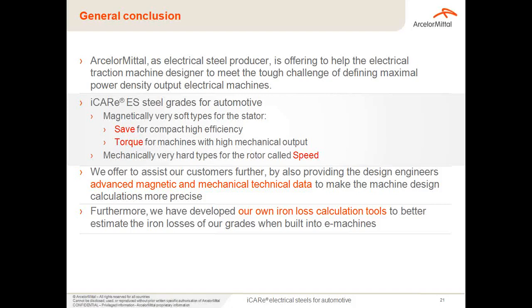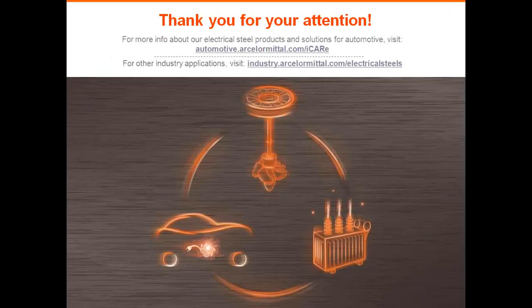We have the very high-performance electrical steels that are needed for automotive applications. We assist the customers in providing the most efficient input data for the calculations and to help the designs to make the mechanical design easier, to make the magnetic design more accurate, and also to do the correct thermal design. And that is then partly done through our own iron loss calculation tools. And that's what I wanted to say so far.